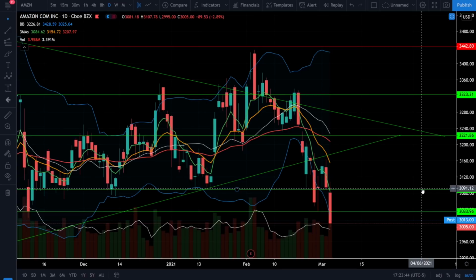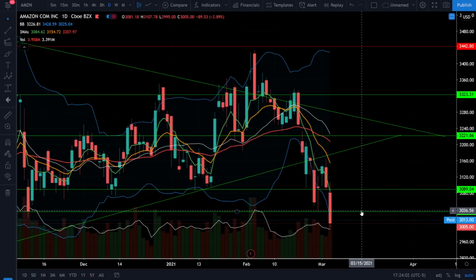On Amazon, we continue to break down below support levels, and Amazon is not looking great. It's getting sold off just like the rest of the tech sector, so we need to continue to watch the NASDAQ 100 until we see this correction ending before I expect to see strength return to Amazon. So for the time being, if you're trading Amazon stock, you may just want to be a little more defensive and wait until we see more strength in the tech sector. You're now going to have resistance levels at 30.33 and then up here at 30.90 because those were previous support levels.